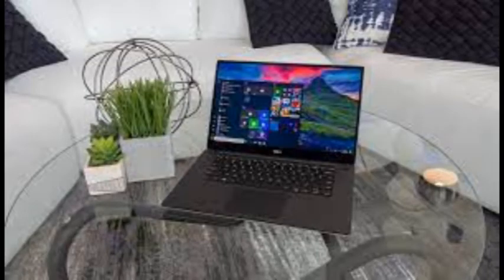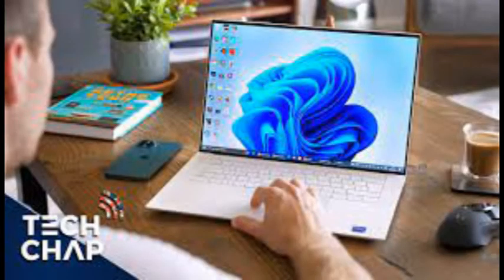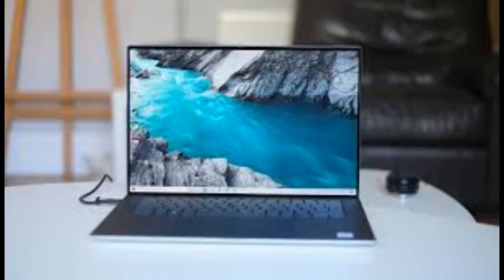The XPS 15 also scored around 50% higher in the PCMark 10 benchmark, something I'd attribute both to that Intel CPU and the Nvidia hardware. You can expect it to tackle most intense workloads with ease. It managed to transcode a 1-minute 4K video file into 1080p in 35 seconds using Handbrake and the Nvidia encoder.